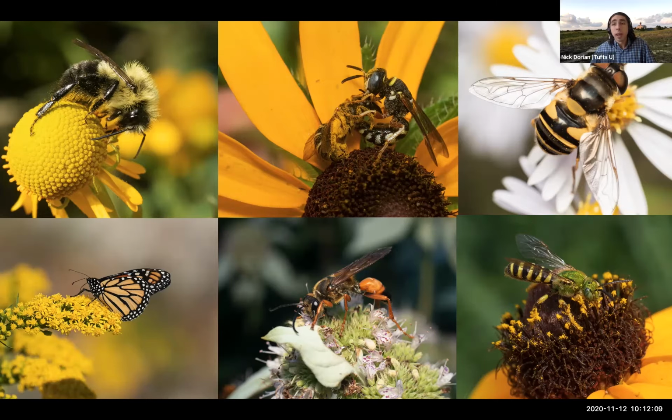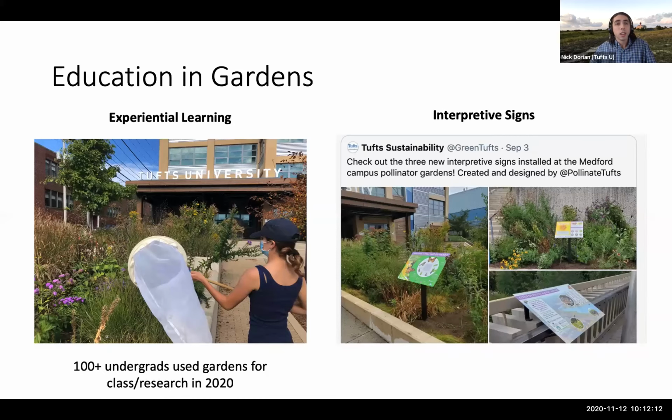Besides doing pollinator habitat restoration, we also do education in gardens. We do experiential learning. So undergraduates have the opportunity to do research projects through the Tufts Pollinator Initiative. We had two undergraduates this fall doing socially distant projects in the garden, collecting insects and learning how to identify them. But we also involve our activities in larger lecture-based courses. We had an introductory botany course this fall go out and learn to identify plants using iNaturalist and other online resources like that. And so we've been able to have an impact on over 100 undergrads this fall and several hundred last year.